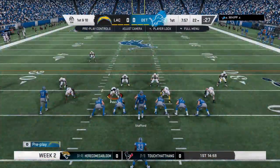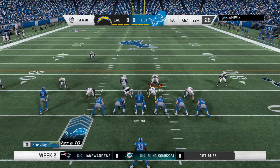Set! 180! 57. Ain't no such thing as a loss. We taking wins hard.